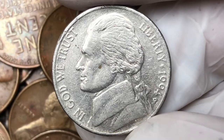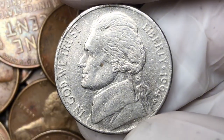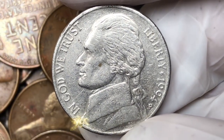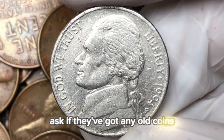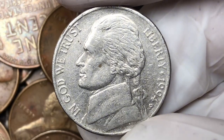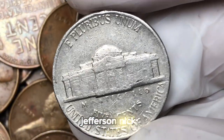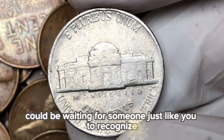Go ahead. Start digging through your drawers, your pockets, your old piggy banks. Call up your parents, your grandparents, ask if they've got any old coins lying around. Because you never know. That one 1994 P Jefferson nickel could be waiting for someone just like you to recognize its value.